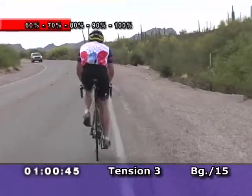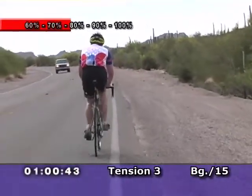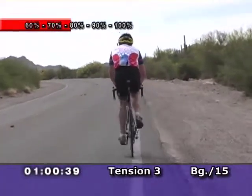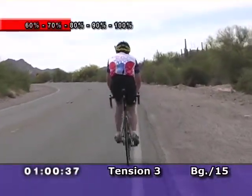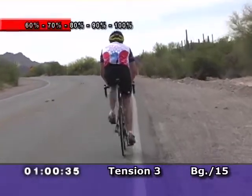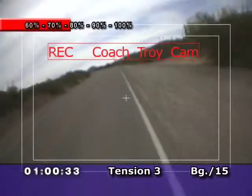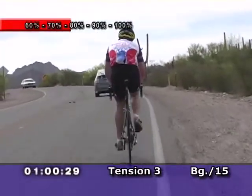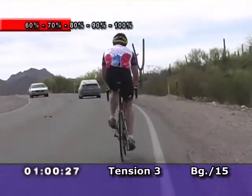I love this desert landscape. Fantastic. High desert, Tucson, Arizona. Very dry out here, so make sure you're hydrating well. And we're not at high altitude, but we're still up pretty high. I think we're up at around 2,000 to 2,500 feet above sea level in this area.